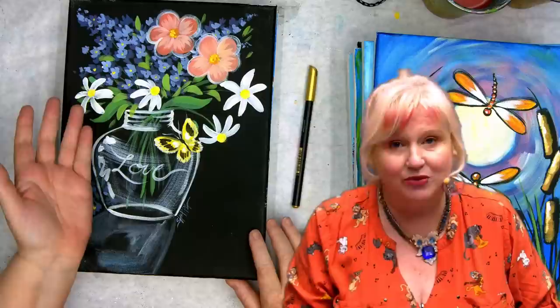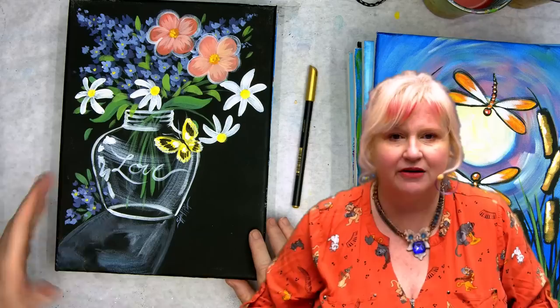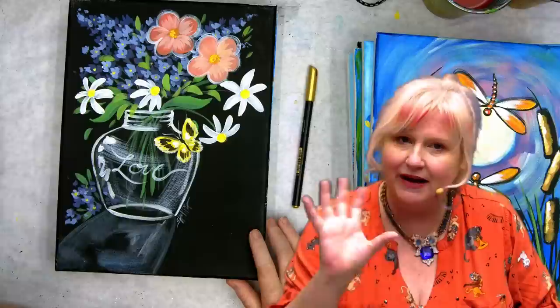We paint the stems that we can see. We paint the reflections that we can see. We paint this butterfly, which gives placement to the thing. We paint a reflection coming out from under the glass. We paint the way the flowers go through here. So it's actually very complicated. I do this every Acrylic April.